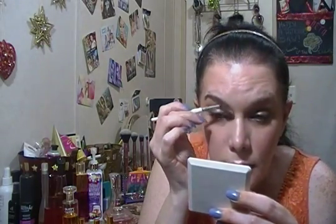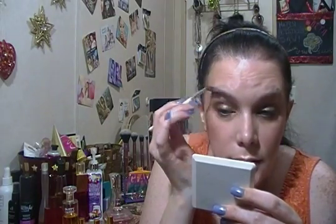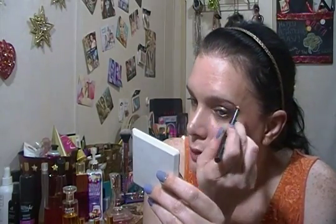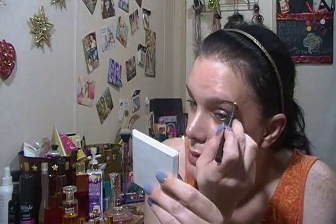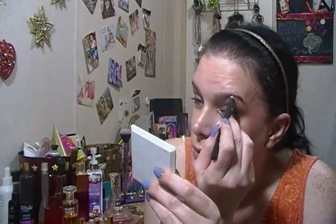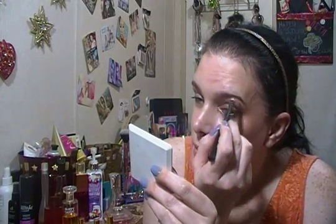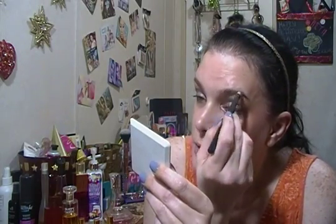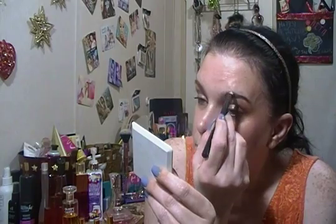What's in my eye? There we go. And I got it in my Etsy bag a few months ago, and I'm really liking it. I'll have to see how much they are and maybe go get one. I'm liking it better than the It Cosmetics Universal one. This one goes on a lot easier. The It Cosmetics one was just a little too hard for me. I like the way it was shaped, but you had to press too hard to get any color out.